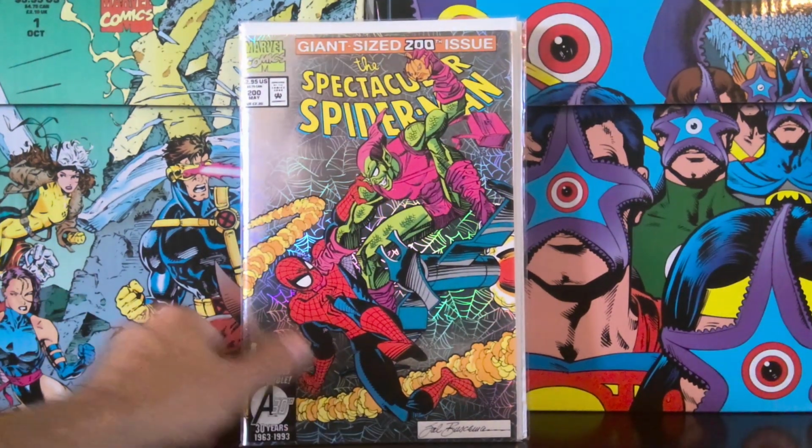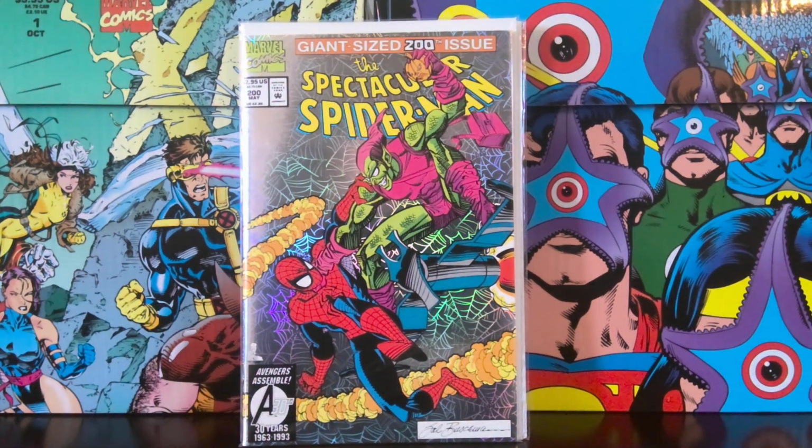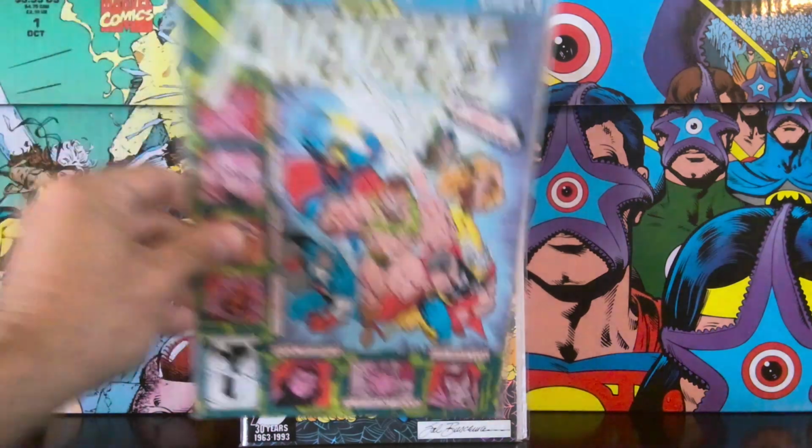Spectacular Spider-Man number 200, which features the quote-unquote death of Harry Osborn. And this, believe it or not, has morphed into a low-level $10, $15 key. So if you can pick it up for a couple of bucks, why the heck not? That's my second copy.